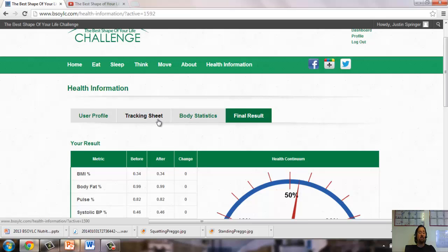The tracking sheet, which is absolutely vital for accountability. Accountability is absolutely everything. And body statistics allow us to show you real-time progress. So we're not just saying, you lost 3 pounds. Well, great, but what else? How else can we monitor and measure improvement? Okay? So that's the website.